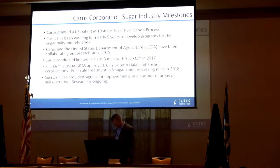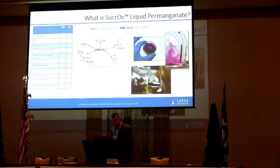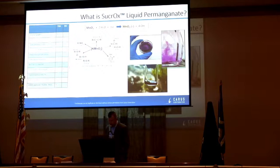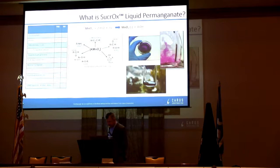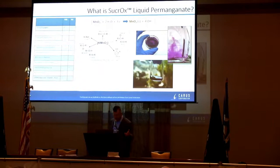What is SucrOx? Besides just being a purple chemical, it's a permanganate blend. It's a strong oxidizing product, in the same class as chlorine, chlorine dioxide, hydrogen peroxide, things of that nature. But what's special about it is that it's selective. It's not going to go after the saturated bonds and degrade sucrose, fructose, propane, and so on. It goes after unsaturated compounds, double and triple bonds.